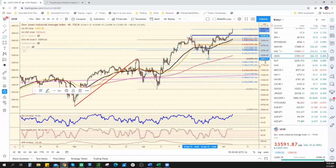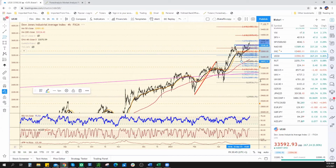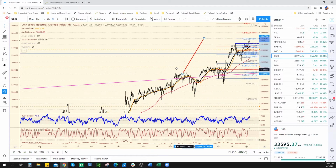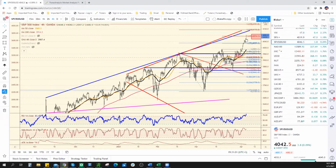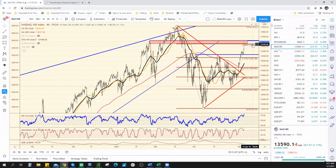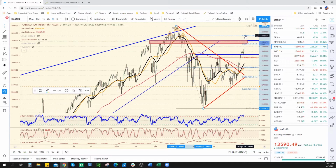So, here's the Dow continuing to reach. I guess we'll probably see some resistance up here somewhere. It's hard to tell. I'm just looking at the Dow really quick since I'm on it. We might reach for some resistance here. Let's see the S&P. We got our megaphone pattern top coming up, 4,100. NASDAQ 100 here, or maybe even the 88% retracement somewhere there. That's 13,725.